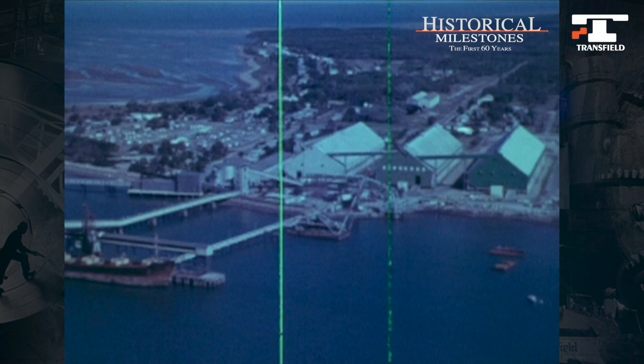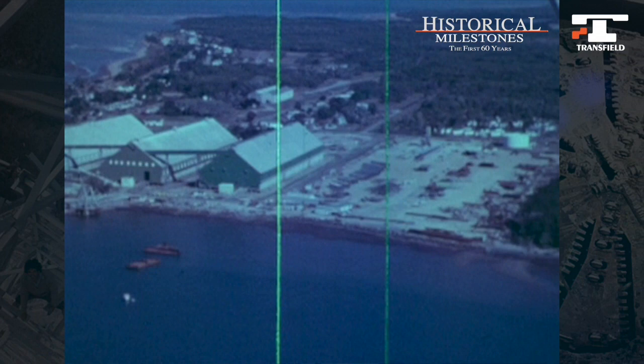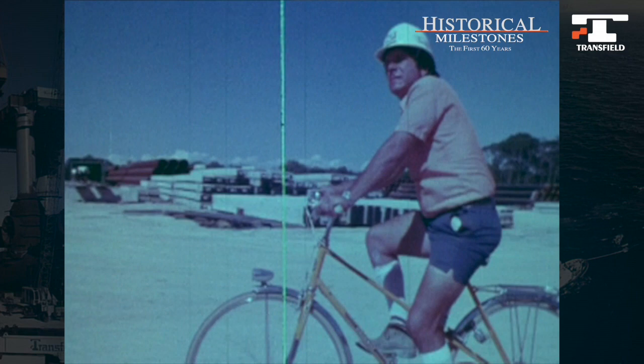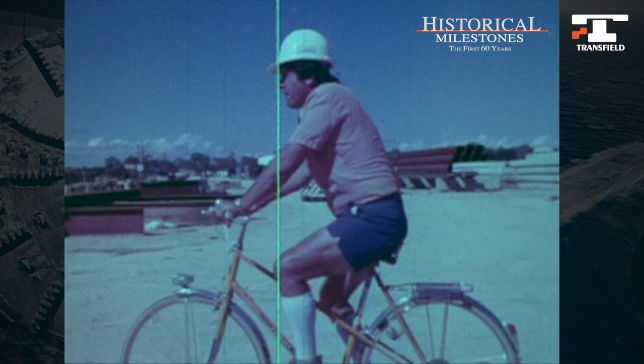In January 1977, the major contractor, Transfield Queensland, established its worksite adjacent to the port. This special waterfront work area was reclaimed from mangrove swamp and surfaced with gravel to store the huge volume of materials to be transported, assembled and erected offshore.